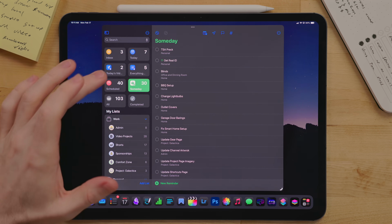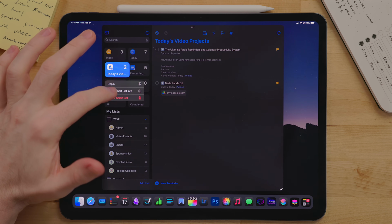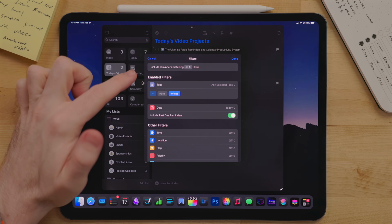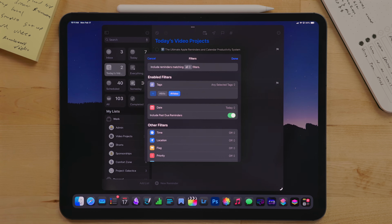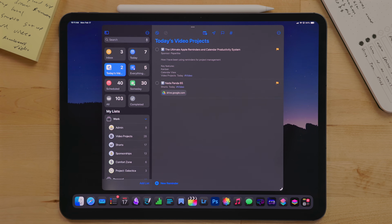I have another smart list that shows the video projects I am working on for that day. This uses the date and tag filter to just pull video projects. All video projects, long and short form, are tagged video. Sometimes I can work on multiple video projects in one day, so it's nice to be able to filter down just to the projects I am needing to focus on that day.